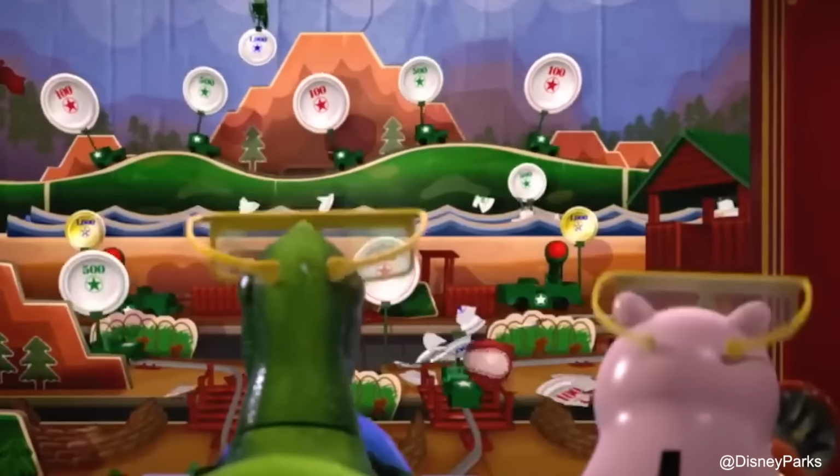In the next scene, the army scene, you are going to have to work with your partner to get the most points because the Green Army men are going to throw up on either side plates worth 2,000. If you can hit them at the same time, it will bring out a large machine, a tank, I guess, that will shoot out a bunch of high-scoring targets. If you're alone or you can't coordinate that, then the plane flying overhead has 2,000 point plates as well.